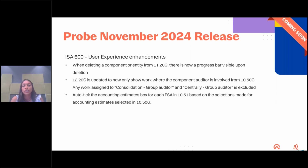1220G is also updated to now only show work where the component auditor is involved. So whatever you selected in 1050G will now filter the work for 1220G so that only your component auditor work is shown in that document. There's also an auto tick now for the accounting estimates for each FSA in 1051 based on your selections made in 1050G. Again, another small automation to make things a little more efficient and prevent duplication of work.